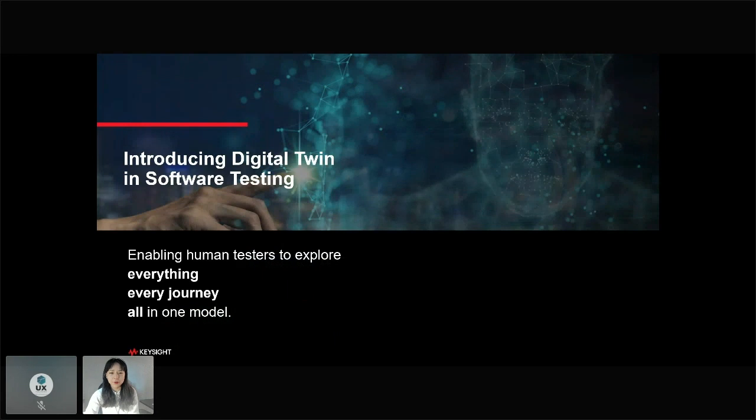So what is digital twin? Gartner defines a digital twin as a digital representation of a real-world entity or system. In the context of software testing, digital twin includes all possible user journeys in a very simple model. It gives us a real representation of everything the users can actually do with the application.